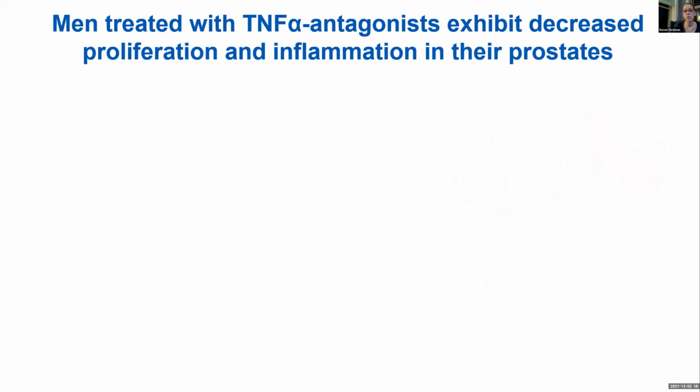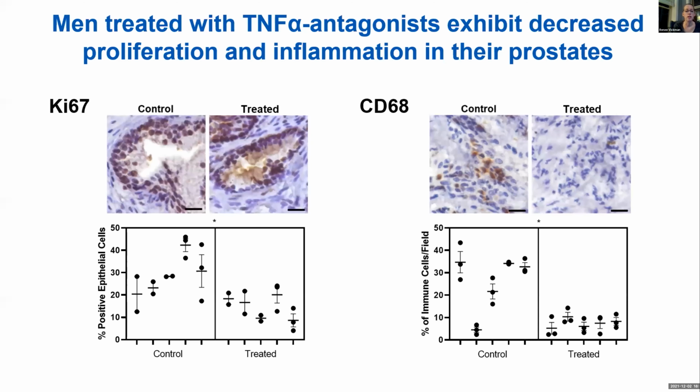And then we also wanted to utilize, since we work in a hospital system, we always prefer to translate to human tissues in our studies. So we looked at human patients that we have within our biobank, which I'll talk about as a resource in a little bit. Men treated with TNF-alpha antagonists also have a decreased proliferation and inflammation in their prostate.